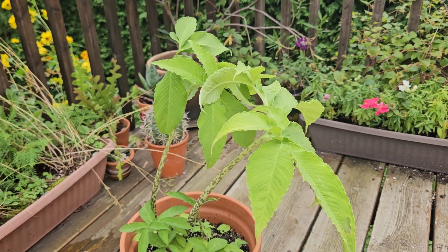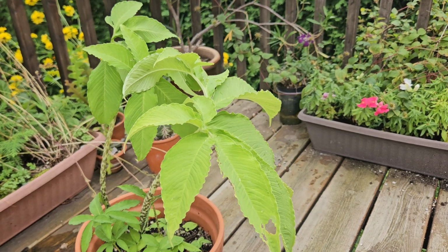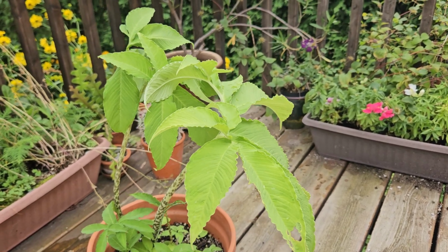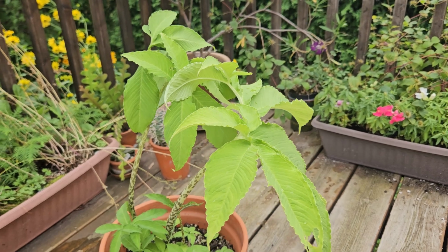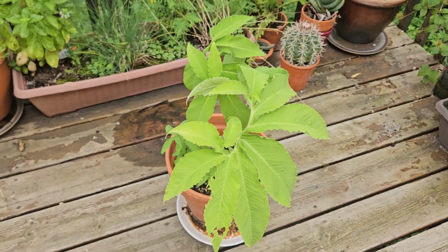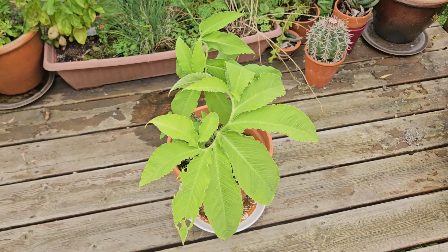Well, this is about it. This is what I wanted to share with you about this plant. I hope you see why I find it interesting. I hope I managed to show you how cool it is.